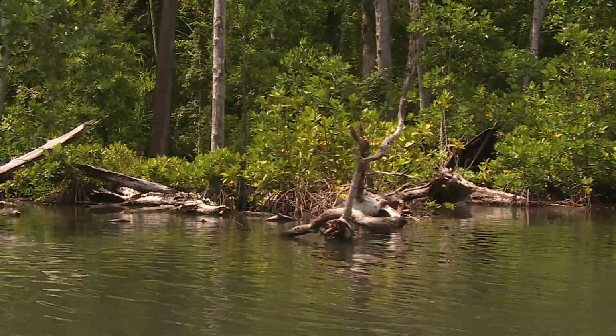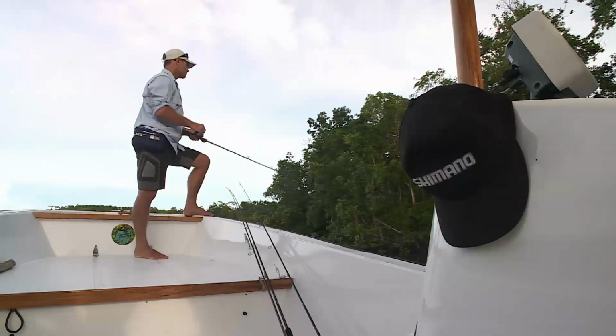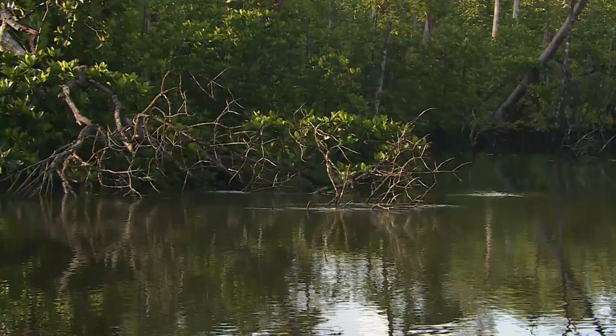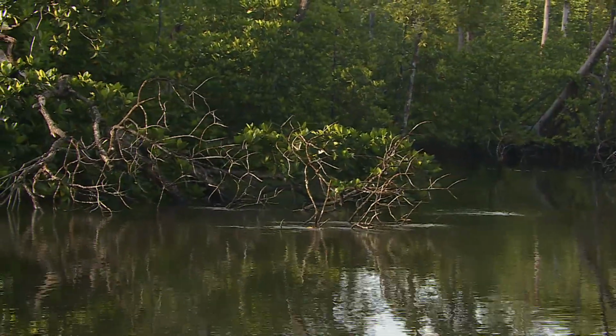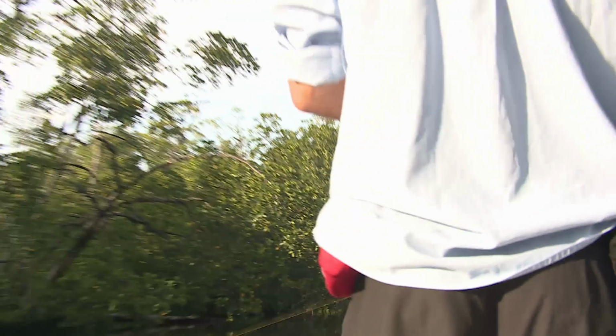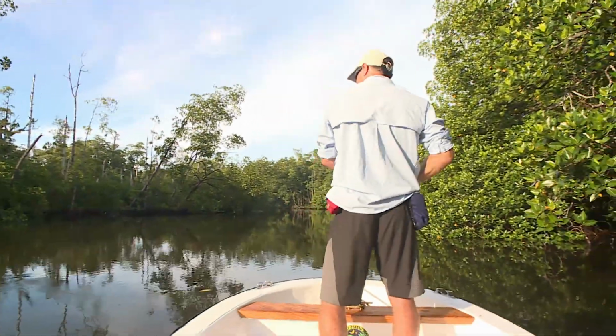And now we're on target. The anticipation builds for what we hope will be an even harder fighting Mangrove Jack. Somewhere out there under all those snags. Jack. There we are. Sorry, mate. See you, buddy.